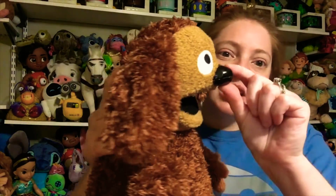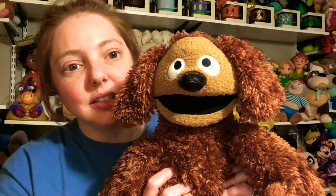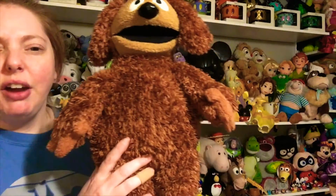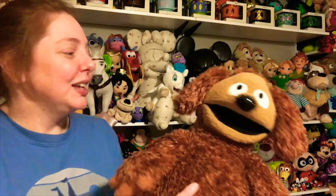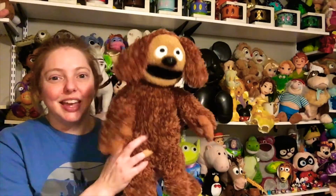His nose was kind of a nice surprise for me when I bought him. It's like a pleather or a fake leather. It's very shiny, and I just thought that was a pleasant surprise when I got him in the mail. I love the fabric that he's made out of. It's very soft, and I don't know how to describe it, but I'm kind of running out of words to describe these guys because they are so nice. He's got the floppy dog ears, and he's really cute, and I love him so much. But yeah, that's my Rolf.